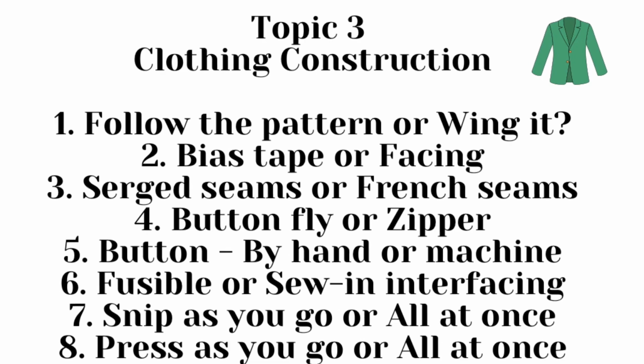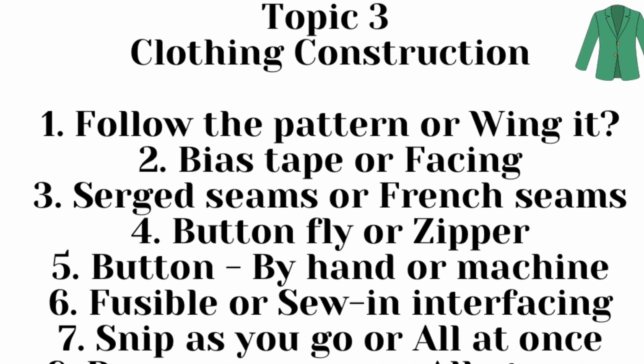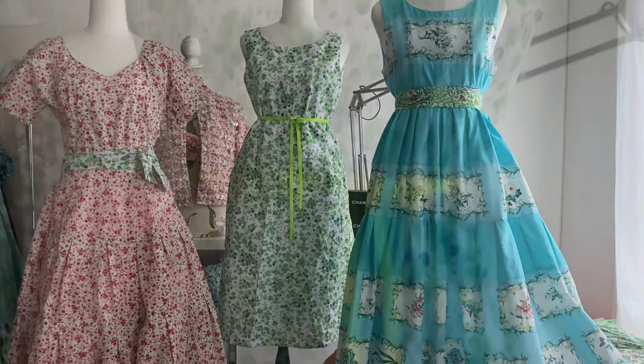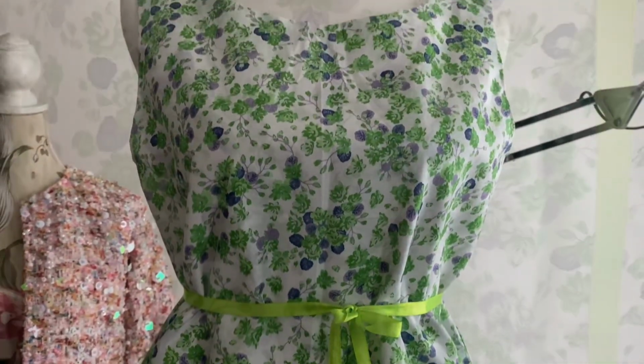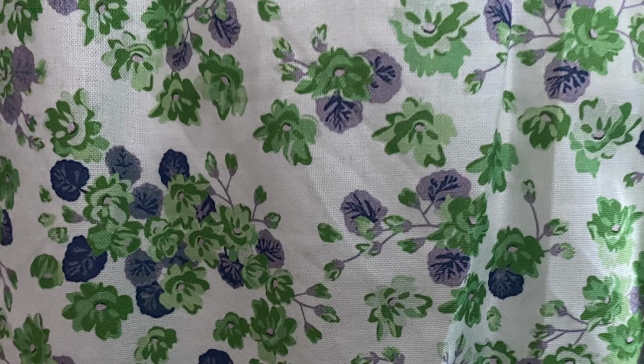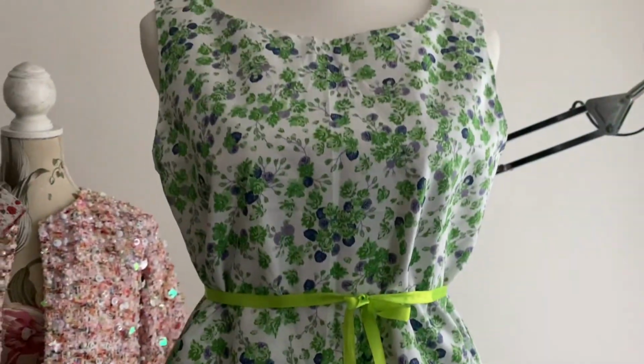The next question is serge seams or French seams. Well, occasionally I do French seams, but as I said, normally I just use the methods from the 1930s and 1940s. I hand stitch the seams, or I do flat felled seams, generally speaking.